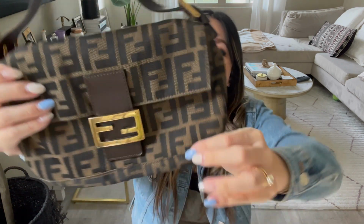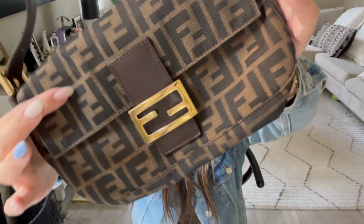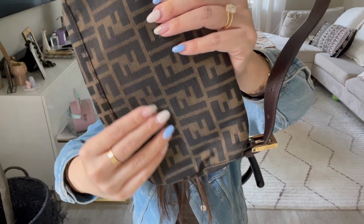Whereas my new baguette, you have to be really delicate with it because the threads will come apart. You have to snip it. And to me, it just makes me not want to wear it on a daily basis because I'm worried that it's going to fray. Whereas this one, you don't need to worry. The way they did this is just so pristine.